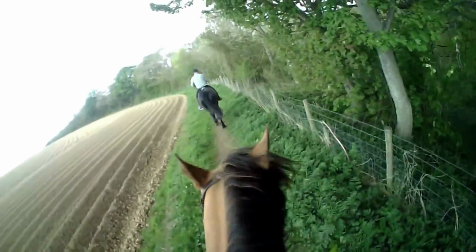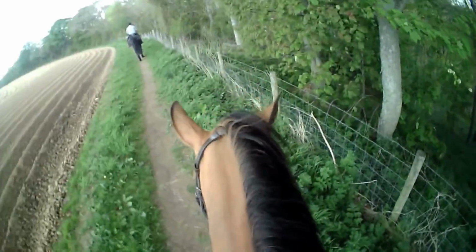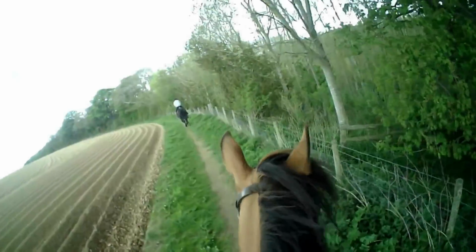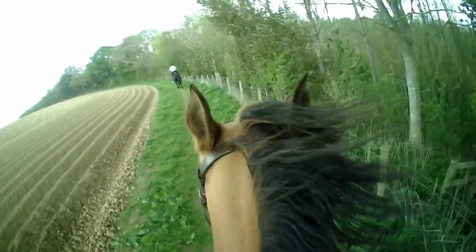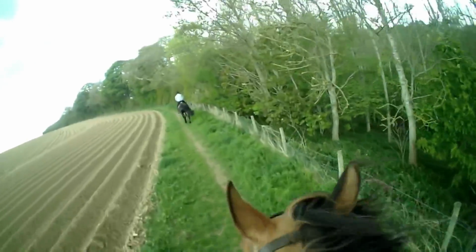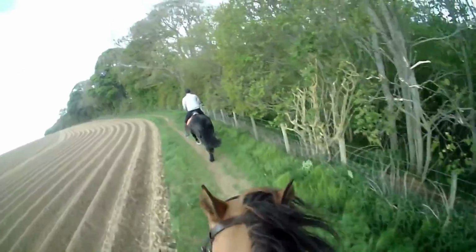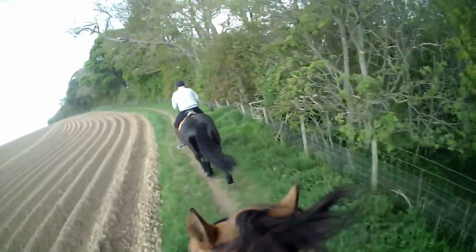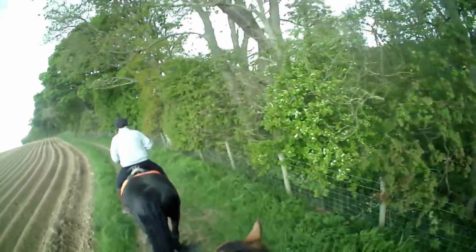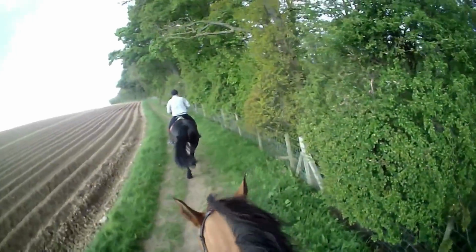Stand. No, no. Hey, hey, hey. Throwing your head about. No, wait. Head down. Walk on. Walk. No. Slow. Kick it on. But you're going to have to use a bit of leg because it keeps stopping. It's quite difficult for a beginner to get everything coordinated.